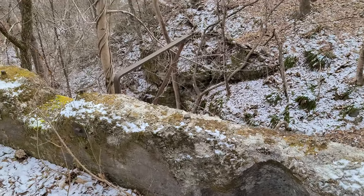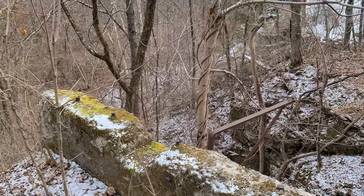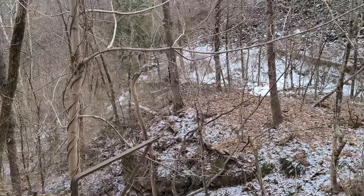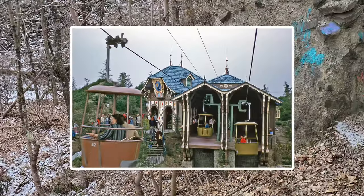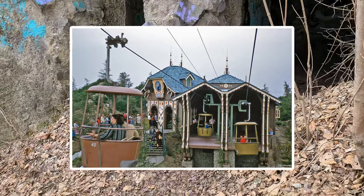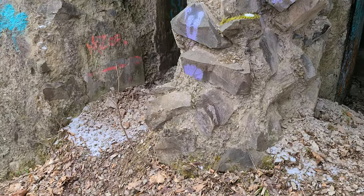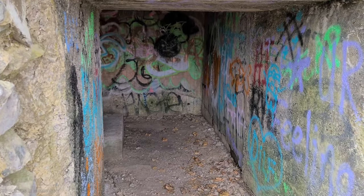So you see that metal pole there? I'm guessing that might have been a cable guide of some sort for that metal cable that was on the ground there. I'm almost thinking it was something like this, like the Disneyland Skyway, where the cable would go in one side and come out the other. That's a total guess on my part, but it seems to make some sort of logical sense.